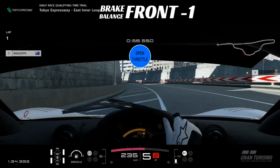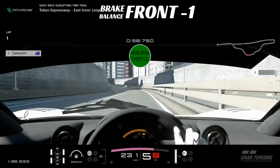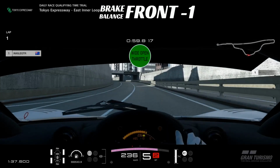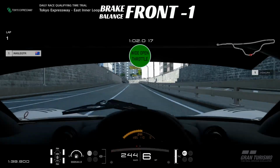Lift off in that dip. Don't close the throttle, you will understeer. Start squeezing the throttle back on and the grip comes back towards you. Any closed throttle there will lose time.